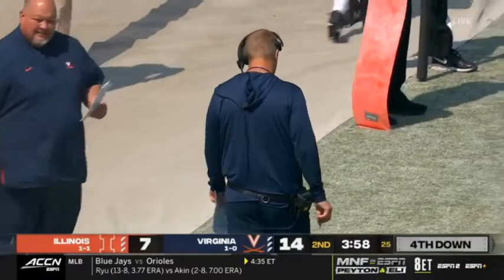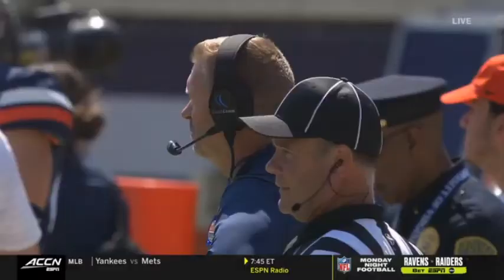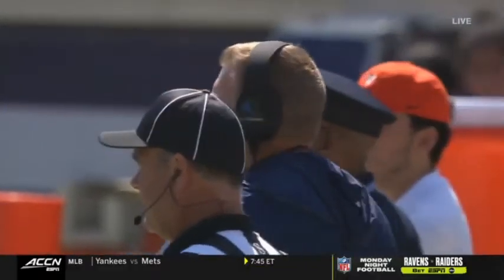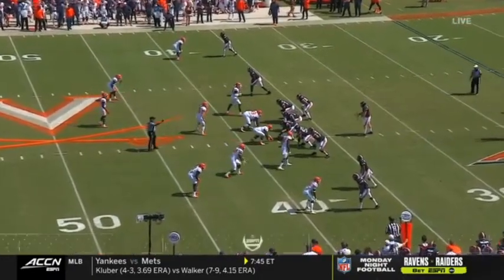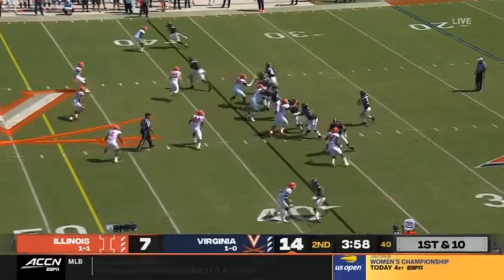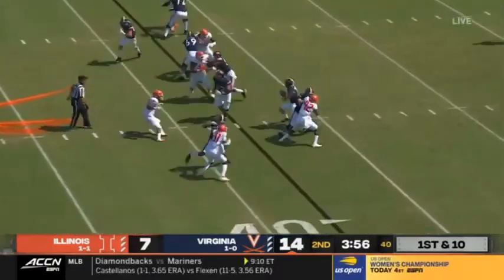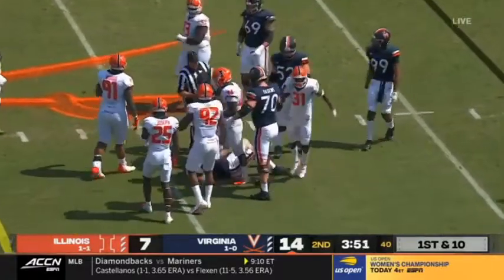On the end of the run, it has not been as great a day for the punter. Actually, the 5 yards was administered after the return, so they're 5 yards to the good here. With just under 4 minutes left in this first half, Brennan Armstrong, who started the game on fire and has cooled down a bit, will try to do something with his legs, and patient running. That's a good 6 yards on first down.